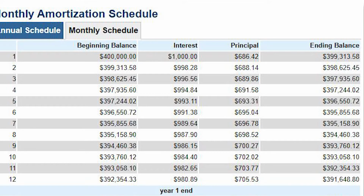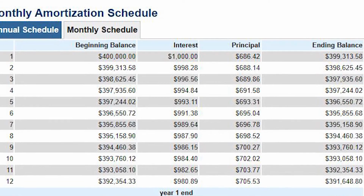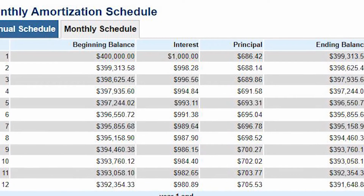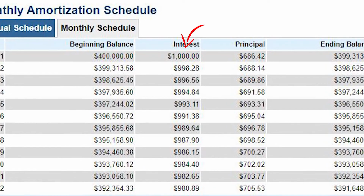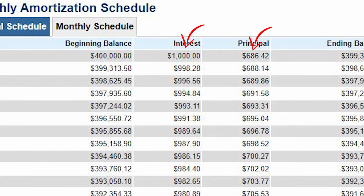Okay, so here is a quick view of your amortization schedule. The amortization schedule gives you a breakdown of your monthly mortgage payment. It basically shows you how much money from your monthly mortgage payment will go towards interest and principal. And as you can see in our example of a monthly mortgage payment of $1,686.42 for a $400,000 mortgage, in the first month $1,000 will be paid towards interest and $686.42 will be paid towards principal.